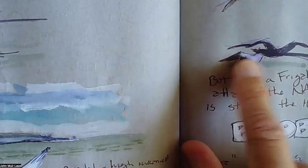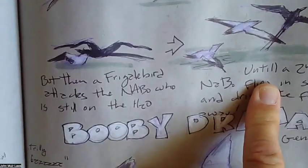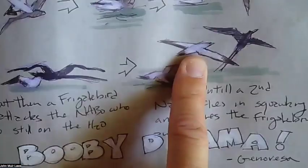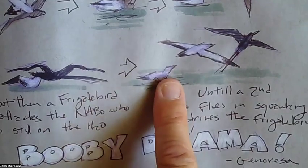So why is this frigate bird going after this Nazca booby? And then another Nazca booby comes in, whoops, here we go, and drives off the frigate bird, and then this Nazca booby flies up out of the water.